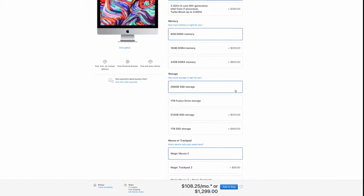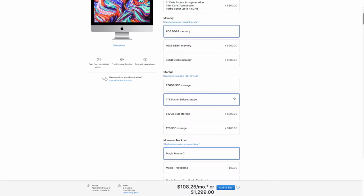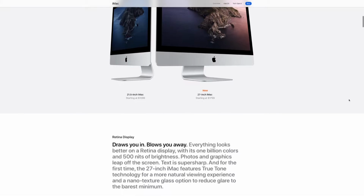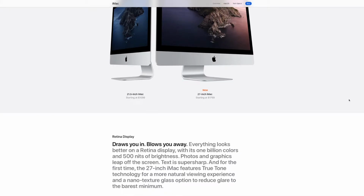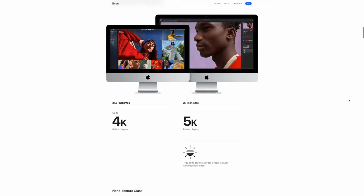Now that 21-inch display is a 4K display, and it's also a very bright display, coming in at a total of 500 nits of brightness. It also has the wide color gamut, or the P3 color gamut from Apple, allowing more colors to be displayed, more variances of the same color to be displayed.